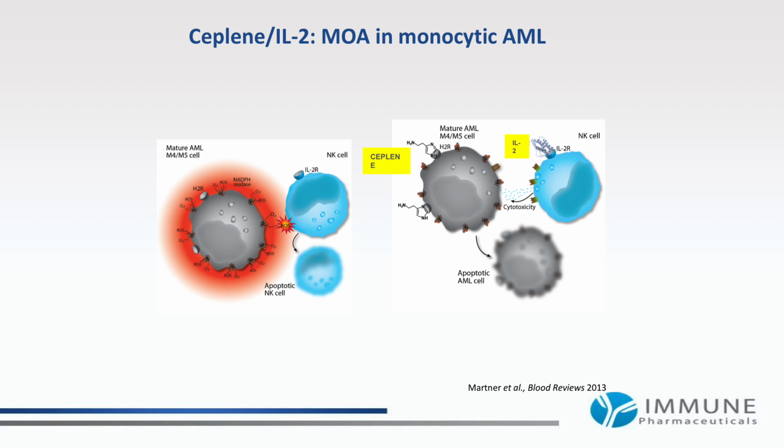So the role of Ceplene in terms of activating the H2 receptor and downregulating NOX production, particularly in the case of AML, in the M4 and M5 subgroups that highly express this receptor, explains why we can reverse the immunosuppressive effect of the M4, M5 leukemic cells.